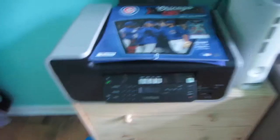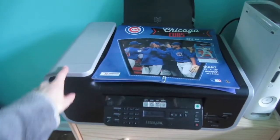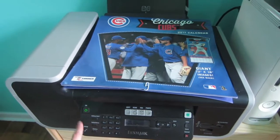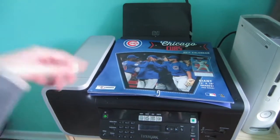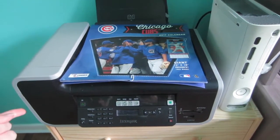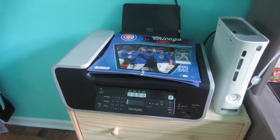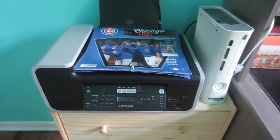And then over here, now I have two printers. This one is the nicer one, the copier, scanner, faxer, photo, all that kind of stuff. This one's a lot nicer, but ink is ridiculously expensive for it. I like using it for photocopying. It's really good, and I will possibly use it for printing as well, but I have a cheaper printer that I use for just daily printing. But I really like the photocopying aspect of it. So yeah, that's why I have two printers.